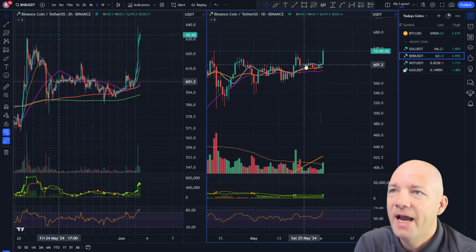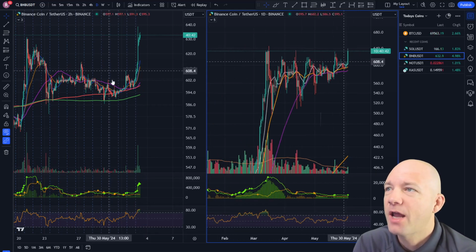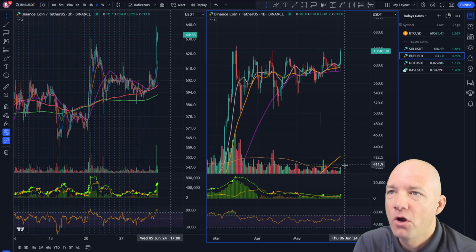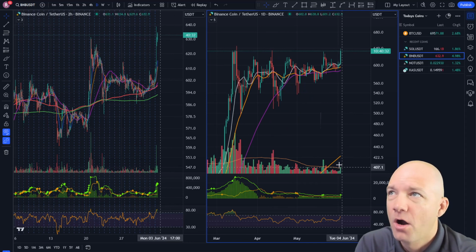11 days of really tight action, really low volume, and then we get a nice pocket pivot today. Beautiful pocket pivot. Now, we are up here playing with highs. Once again, we need a little more volume. Our volume today, we are above average, though, already in the day with 11 hours left. So that is good on BNB.